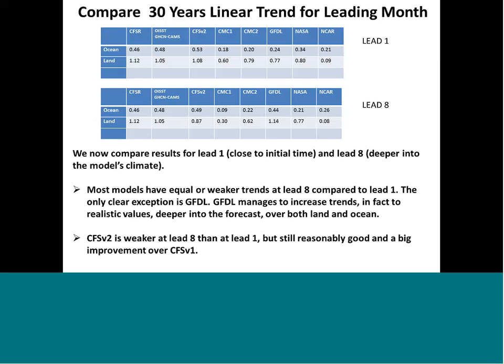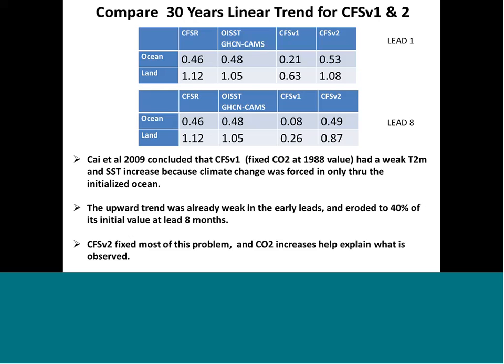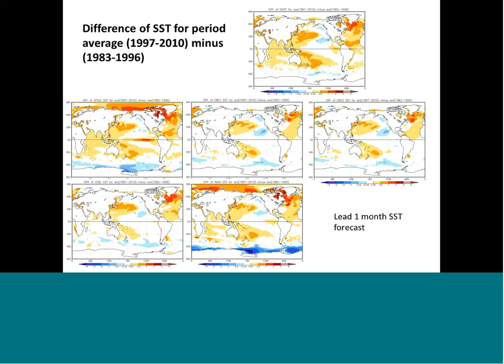And you can also see the CFS version 2 getting weaker with lead time, but it is a big improvement over CFS version 1. Here I give you the results of the comparison of CFS version 1 and version 2. CFS version 1 fixed CO2 at the 1988 value. So the trend of CFS version 1 is pretty weak compared to observation, and also decays very quickly. CFS version 2 fixes this problem. It has CO2 increasing with time. It is much improved with CFS version 2.